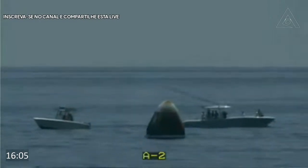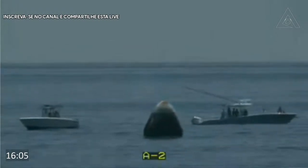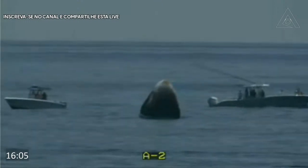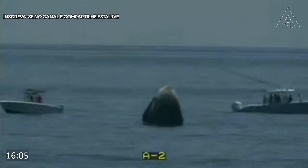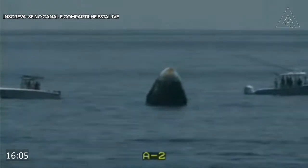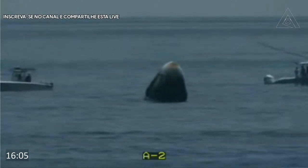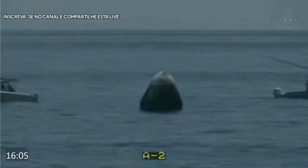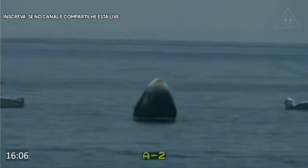And we did hear the rigging is pretty much complete, so right as they arrive there at the capsule, the main recovery vessel will be able to begin getting it up out of the water. So now as the recovery vessel Go Navigator is getting closer to Dragon's position there off the coast of Pensacola, Florida, we're able to see the capsule in a little bit more detail.